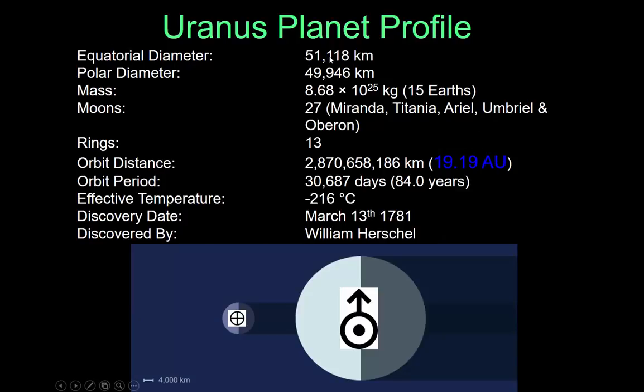Not as big as Saturn or Jupiter. Does have rings. Does take almost 20 AUs to go around, 84 years to go around its orbit. It's getting colder. It was not located until 1781 by William Herschel. It does have moons. Miranda is a really funky moon. I don't think I actually put it in here, but it looks like it's a moon that's been trying to be ripped apart.